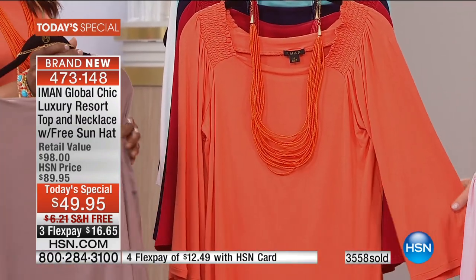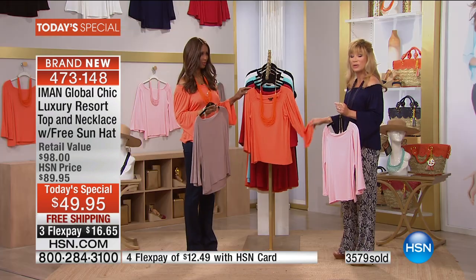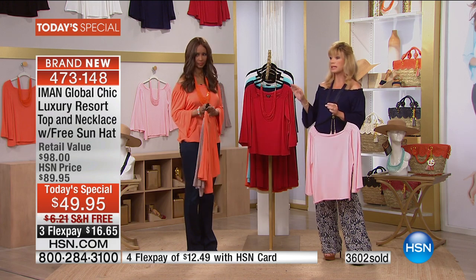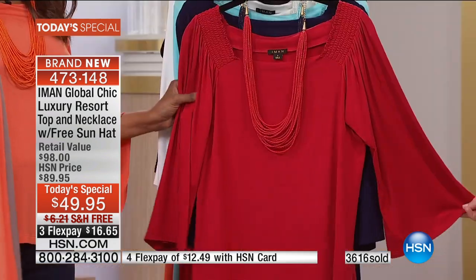Okay, I shouldn't even show this. It's not even fair, because everybody's been talking about the nectarine that Iman's wearing. So this will be sold out tonight in every size, extra small through 3X. I'm just going to put that out there. If you're not ordering your tangerine tonight, it's going to be completely gone in the morning. Well, this is my second one. Oh, the raspberry red.